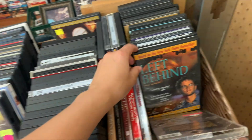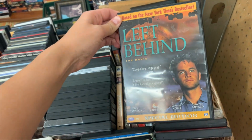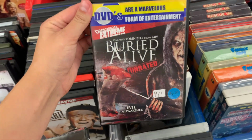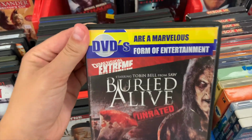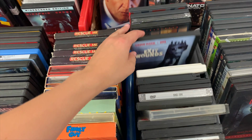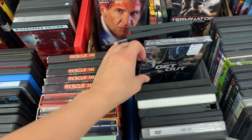And they also had it on DVD too. They must really like this movie. Kind of obsessed with the top of this DVD. It just says, DVDs are a marvelous form of entertainment. And apparently this movie has Tobin Bell. Never heard of this either. And I'm just looking through. Took forever to go through all these movies.